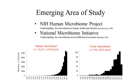For the human microbiome studies, the emergence of this area has really been driven by the NIH Human Microbiome Project. That was an allocation of $150 million to look at the differences in the microbiomes between healthy humans and those with certain diseases. We expect that microbiome research will continue to emerge because of the recent release of the National Microbiome Initiative by the White House, where over $500 million has been allocated to understand the microbiome across different ecosystems.